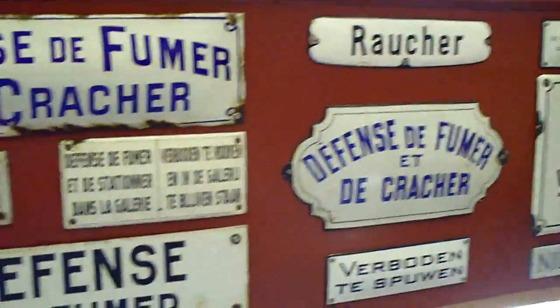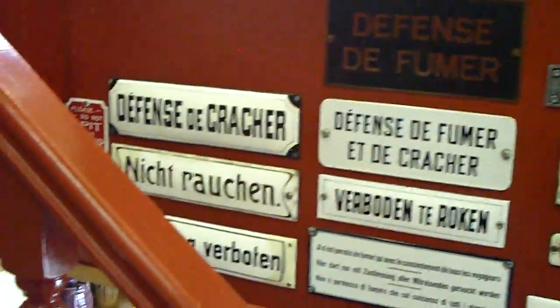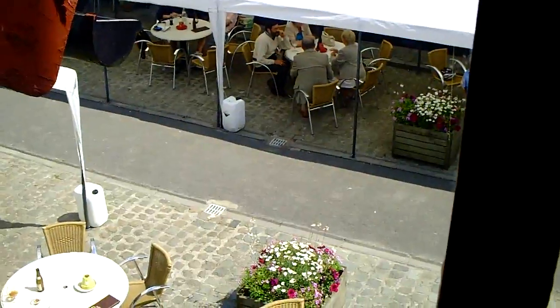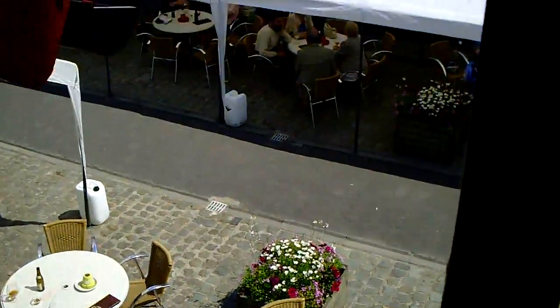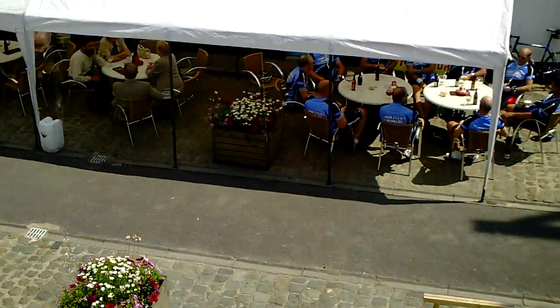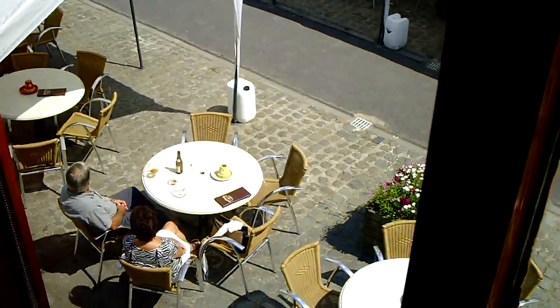Not modern ones, but all various no smoking here signs, in various languages. There's a nice cafe here as well for after you've been to the museum, if you want to stop off and have a little drink. Unfortunately, due to modern laws, no smoking inside, but you can still smoke on the terrace.